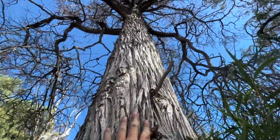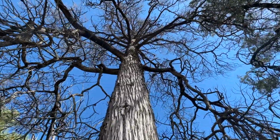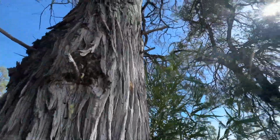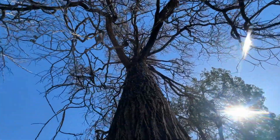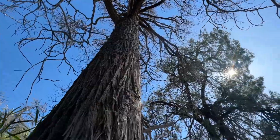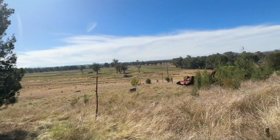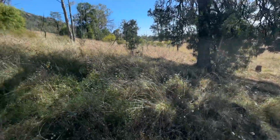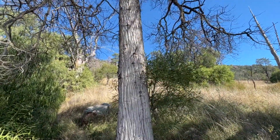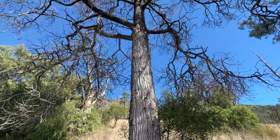Looking at it, magnificent tree when it was alive, but unfortunately it's very dead. If I put it straight up and down, well, it's straight, but it's actually leaning that way. Anyway, we'll get set up and drop this on its bum and go from there. I might even drag it down the hill yet. I'll see how we go.